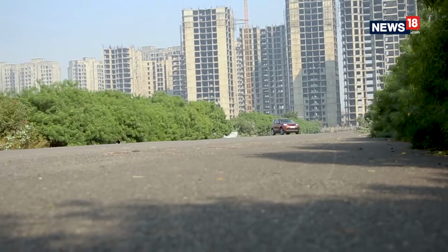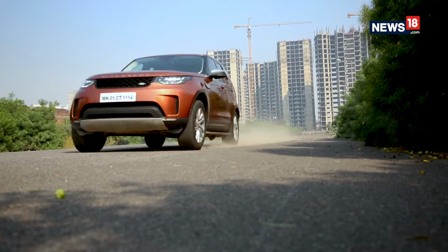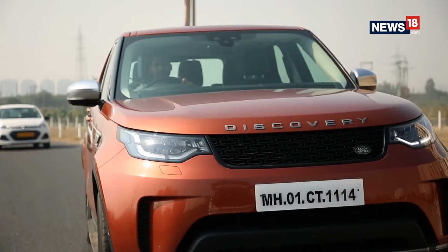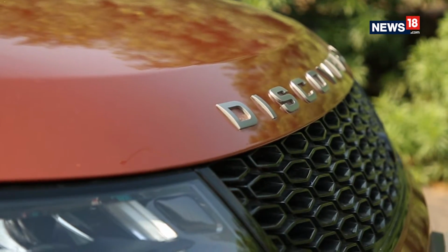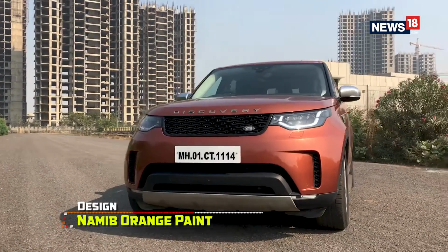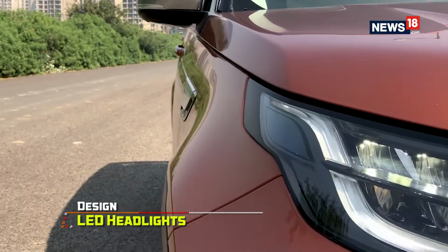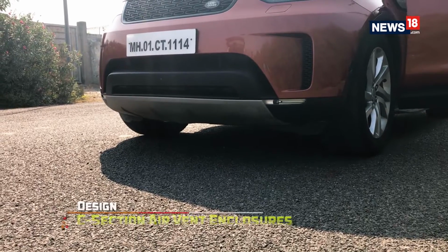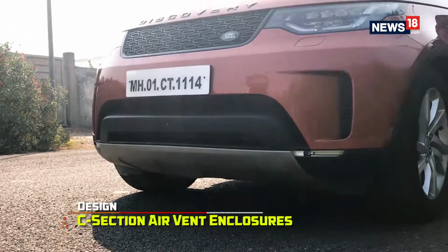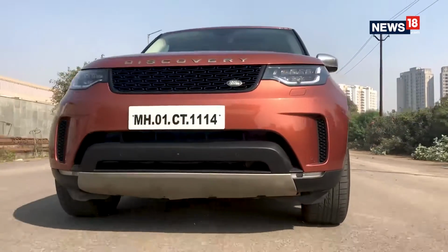First things first, the Land Rover Discovery is what SUVs should look like: long, wide and tall, giving them the volume and personality they deserve. The Discovery has a modern design language that is enhanced by the NAMIB orange color, giving it a Range Rover inspired feeling. There's a lot going on at the front with the sleek stretched out LED headlights, large C-section enclosure for air vents, a black element grille, and a large black clip bumper above the skid plate.